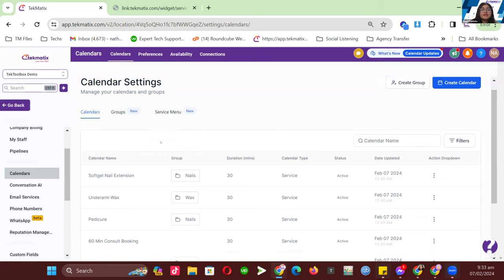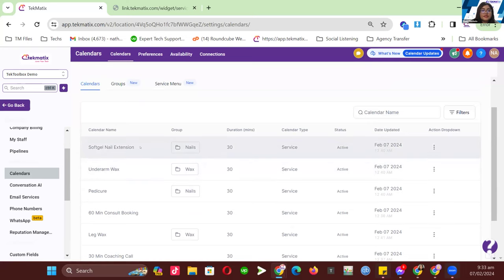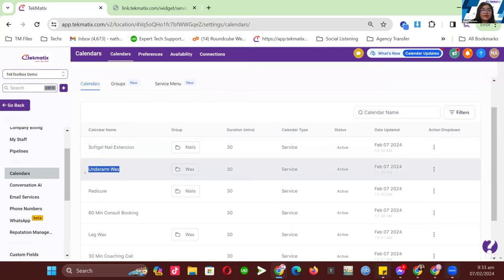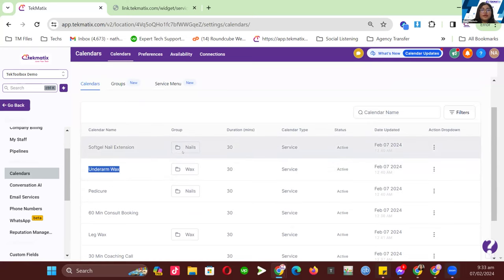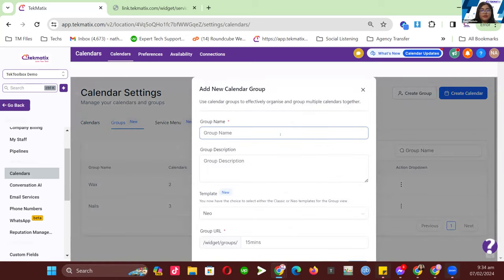Okay, got it. So the very first thing that you need to do is create your calendar first. As you can see, these are the individual calendars I created earlier for different groups. Let me switch over to groups. I have a group for nails, I have a group for wax. Let's create a group for brows. So I'll type in brows so I can label it as brows.